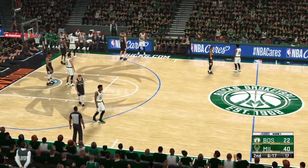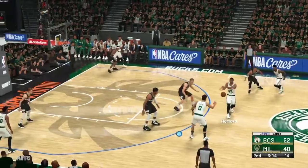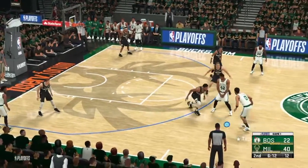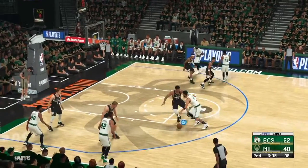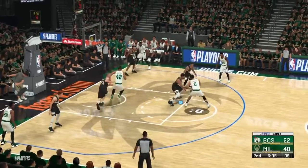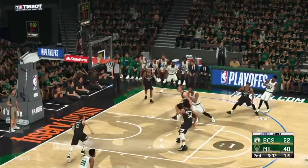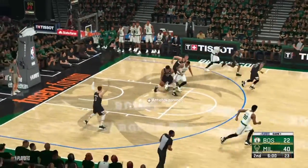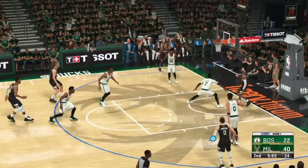And Boston has possession. They've only allowed 5 points in the quarter. Up top, Tatum. Antetokounmpo covering. Just 5 to shoot. Tatum passes to Smart. Boston, no good that time either. Milwaukee has gotten 3 of their 7 threes to find the net in this matchup.